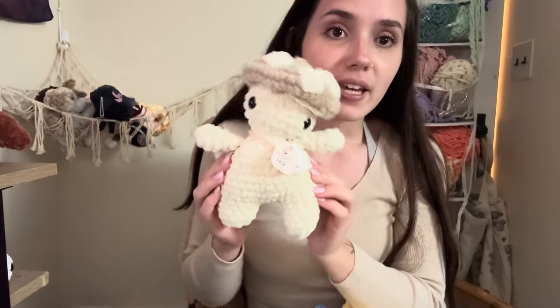I have a Mushy Boy, which is a free pattern. He is $20. He took me a really long time. I have not made another one. I kind of told myself while I was making the pattern, I'm never making this again. But they're really cute, and honestly, his head's really wobbly, but I don't think I'll be making another one just because it took me so long. It was also at the beginning of my journey, so that might be why he took me so long.